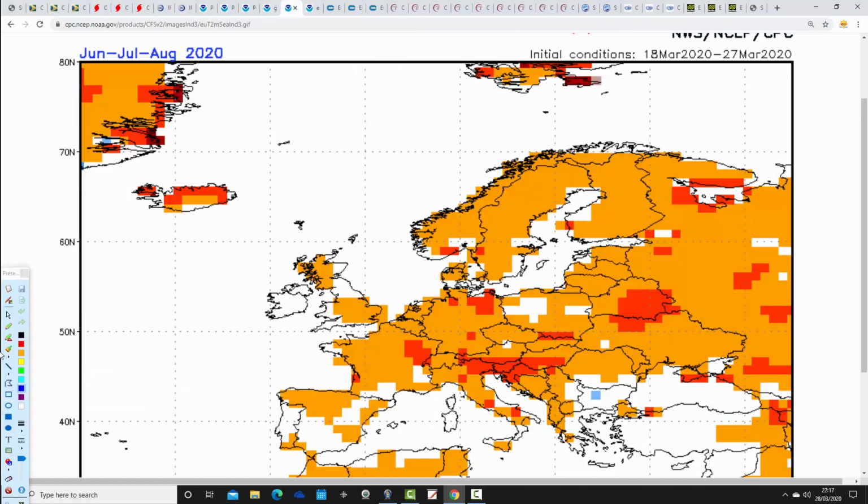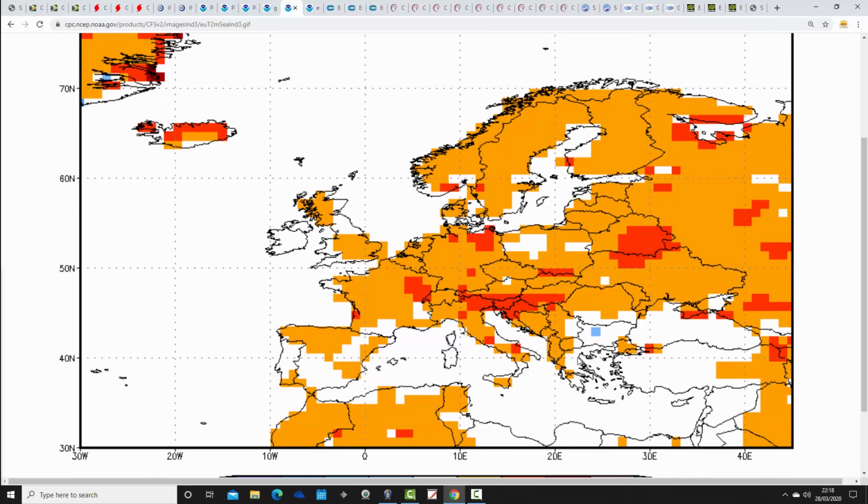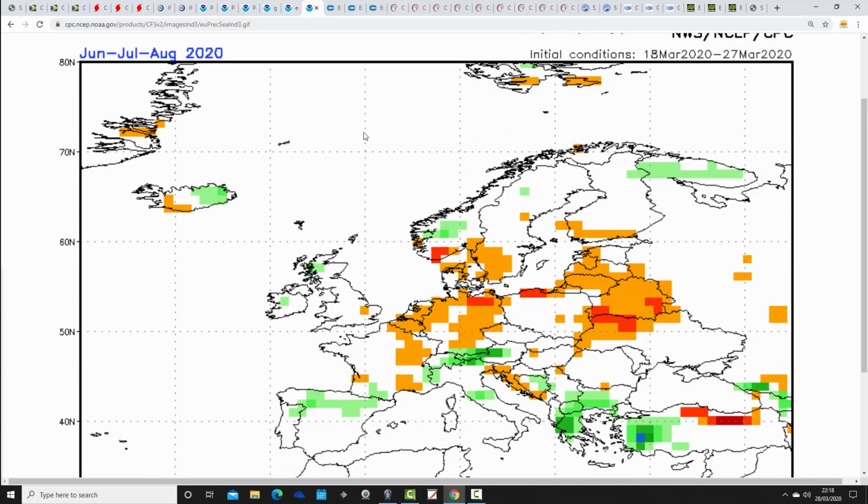It's going for above average temperature anomalies across many parts of Europe. Actually, we're on the periphery of that, so some parts of the UK and Ireland have average temperature anomalies. Most parts of Europe are in those orange to red shaded areas, which is up to half a degree to 1 degree above average, and then 1 to 2 degrees above average in the red areas. So quite a warmish summer being predicted by CFS-V2 for many parts of Europe.